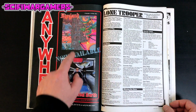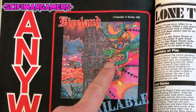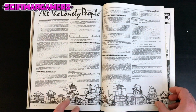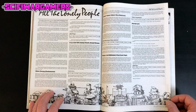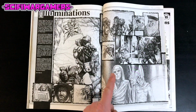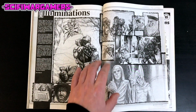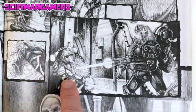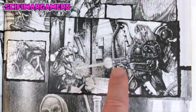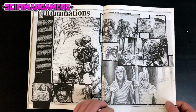Fireland or Airland? We have a sort of Germanic Gothic castle, Nazi symbols, World War II fighters fighting against dragon riding people. Very interesting. All the Lonely People, campaign characters for Judge Dredd. This artwork down here is amazing. Illuminations, one of my favourite parts. Old artwork, Alan Lee and Fairies collaborator Brian Froud. I think Alan Lee did some of the artwork for the Lord of the Rings movies. Here we are, here's our famous piece of artwork from Sister Sin, the Adepta Sororita, shooting the Rainbow Warrior, Brother Vermilion. It should be Vermilion, some of you.